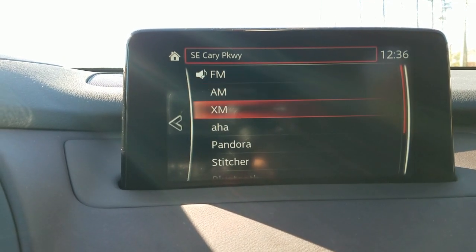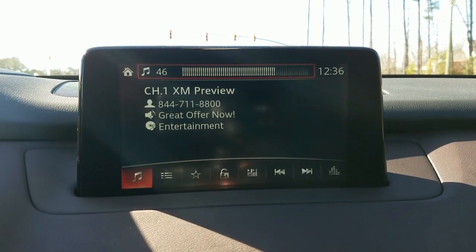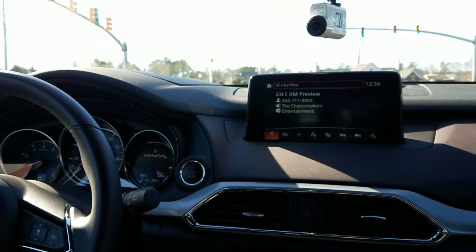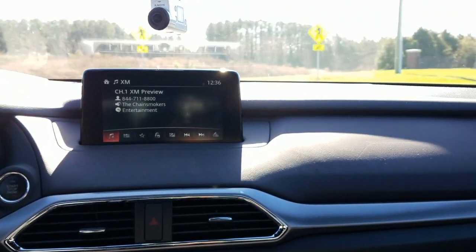Let's go over XM. And this is the GC with the Bose system. It's a very nice sound system. It has a Bose system as an option in the Grand Touring version, and this system is magnificent. It's like you're in your own home with a surround system.